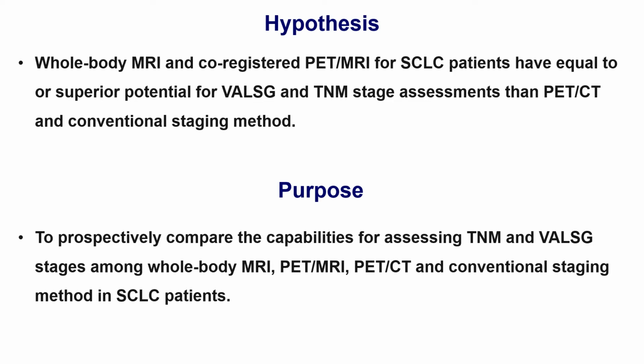We hypothesized that whole body MRI and co-registered PET MRI for small cell lung cancer patients has equal or superior potential for Basel and TNM stage assessment than PET-CT and conventional staging methods. The purpose of this study was to prospectively compare the capabilities for assessing TNM and Basel stages among whole body MRI, PET MRI, PET-CT, and conventional staging methods in small cell lung cancer patients.